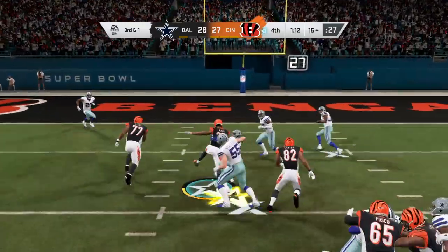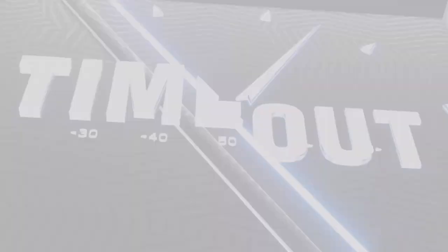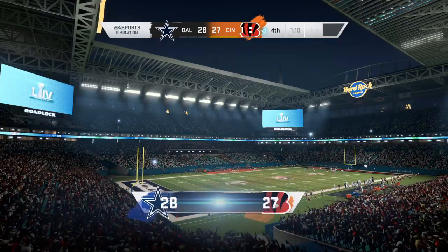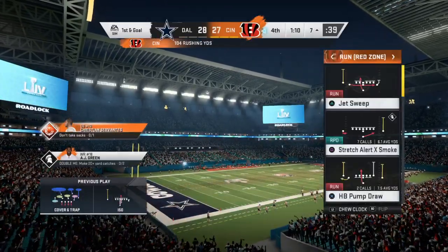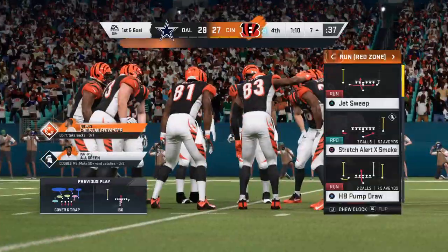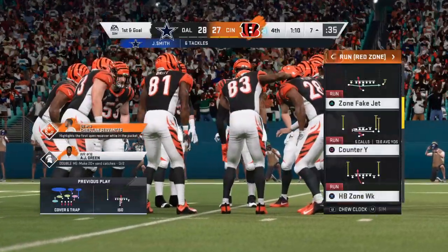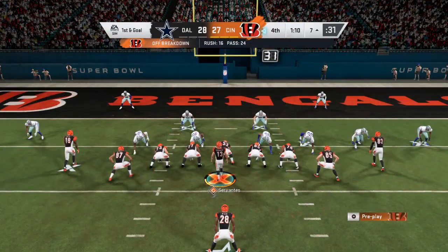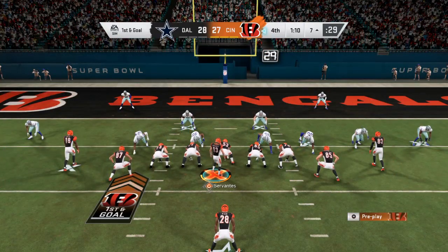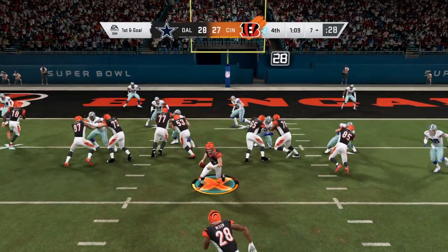Now Joe Mixon. And he picks up the first as he's able to take it down to the 7-yard line. The Cowboys signal for their 3rd and final timeout. And they'll be disappointed to have to burn one there after giving up the first down. And the question now, how do they want to work the clock here on 1st and goal? A field goal would give them the late lead.